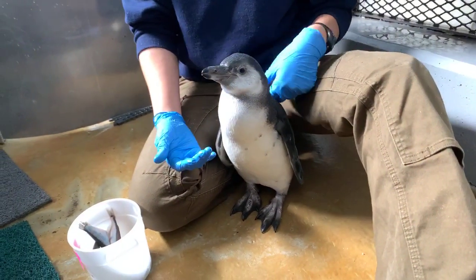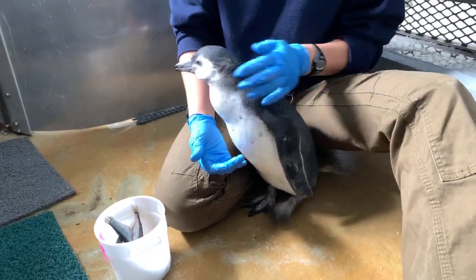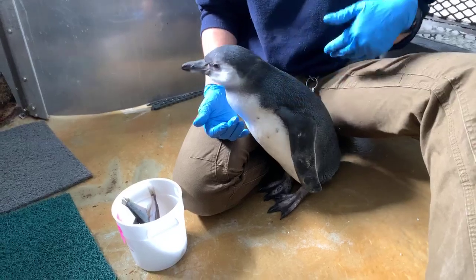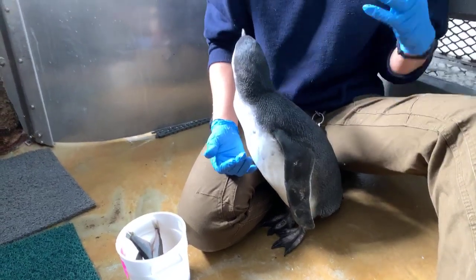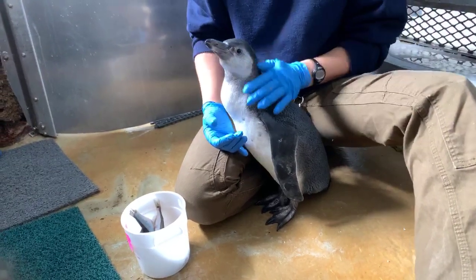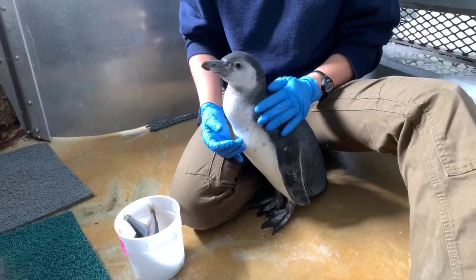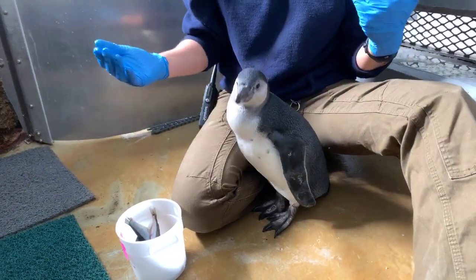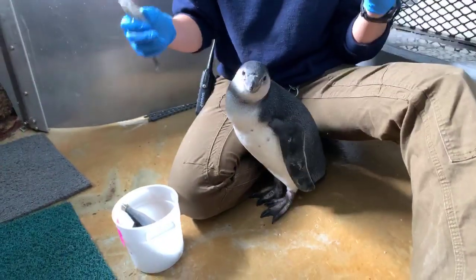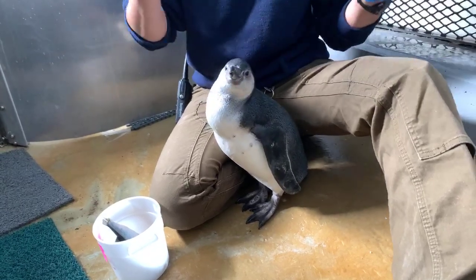So Abby has a good question. How do you tell the difference between a boy and a girl penguin? That is a great question, Abby. So you actually cannot. So in general, females are a little bit smaller than the males, but that is not the case every single time. So one of our penguins, our oldest, Mochica, he's actually a very small penguin. So if you looked at him next to the others, you might think he's a girl, but he's actually a boy. So in terms of size, females are just in general smaller. But when you just look at them, they look exactly the same.